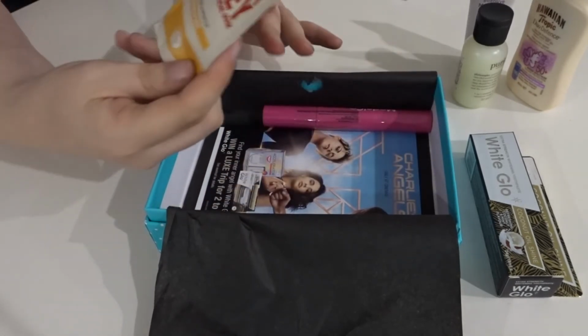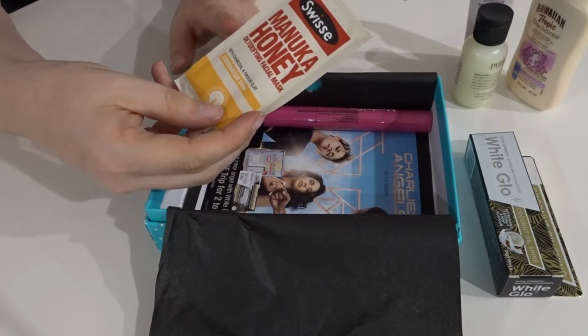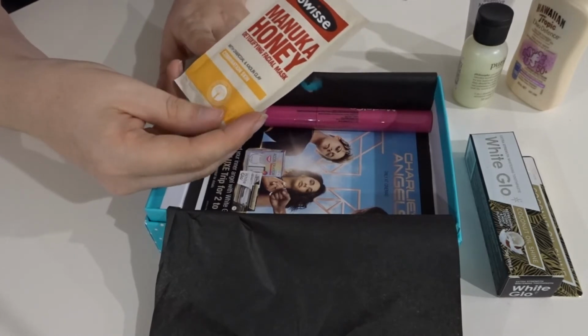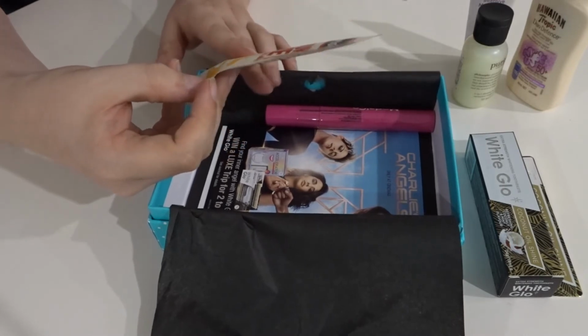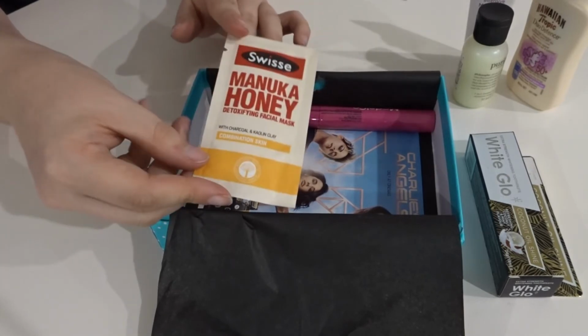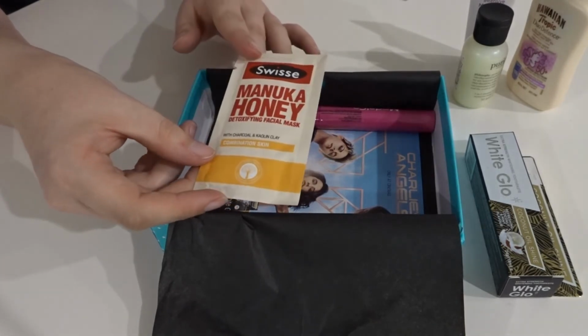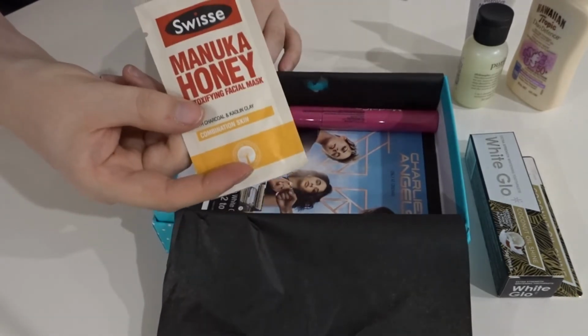And we have a sachet sample in here. It's a Swisse Manuka Honey Detoxifying Facial Mask, or a Blood Orange Brightening Clay Mask. So I got the Manuka Honey Detoxifying Facial Mask. So I am keen to try that actually. Never tried a Swisse mask before.